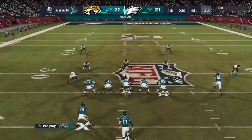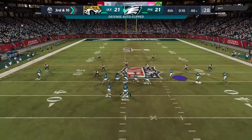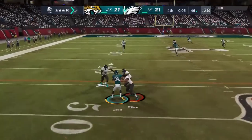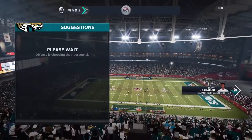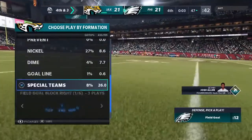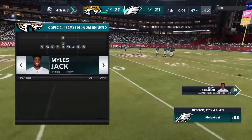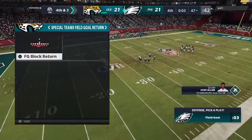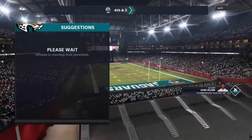So back-to-back incompletions, and that has them staring at a 3rd and 10. Back to throw, Wentz. This across the midfield stripe, but still winding up short of the first down. And a timeout comes in. The whistles blow with 3 seconds remaining. Right now, everything resting on the right foot of Jake Elliott.